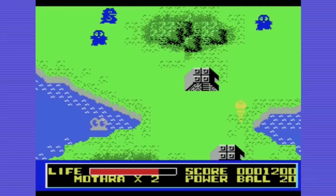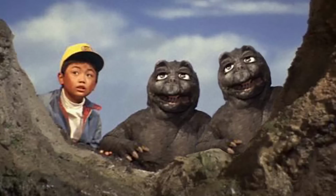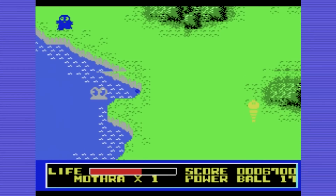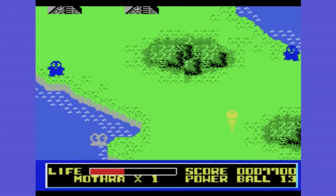Godzilla's usually hanging around 2 Manilas. Can you imagine that? 2 Manilas? Godzilla says we should fight our own battles. Oh my god. Godzilla can charge you diagonally and use his atomic breath. This game is so brutal. Why is this game so brutal?